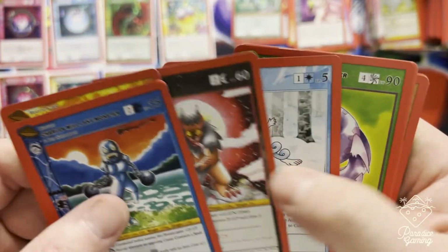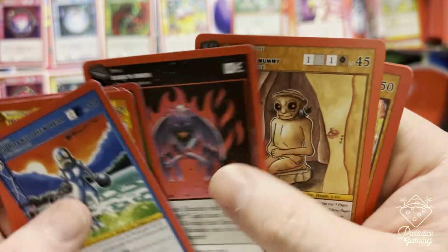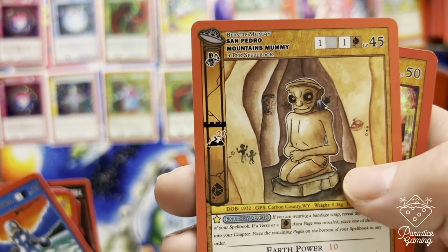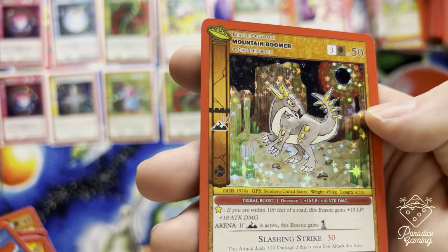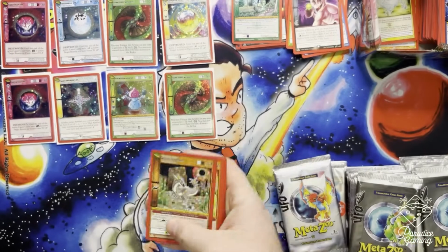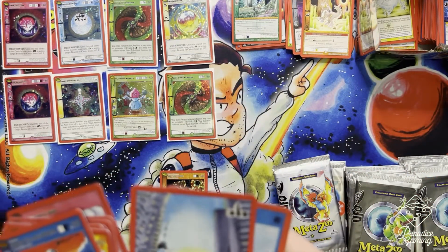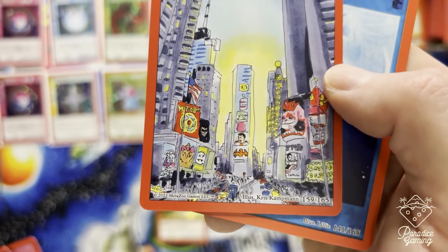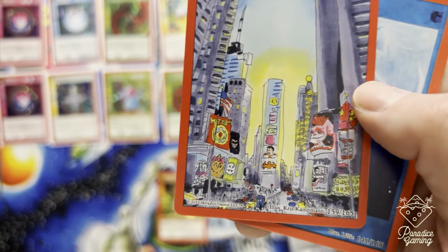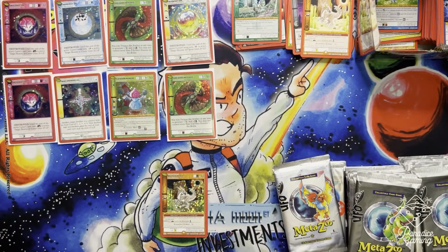Fire Demon. Crawfordsville Monster. That's new. Dark Omen. San Pedro Mountains Mummy. Huh. And Mountain Boomer. Yeah, like a dinosaur. See if there's anything in there we can find. Yep. That's pretty cool. Good stuff.